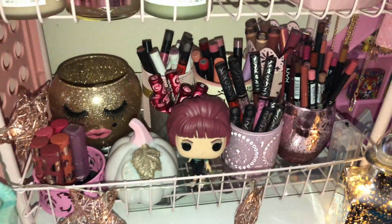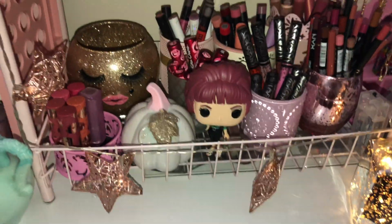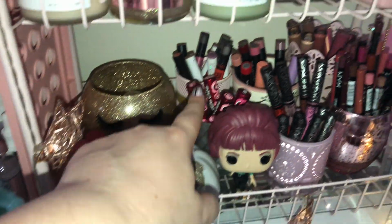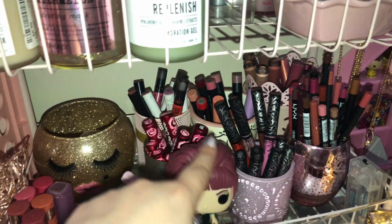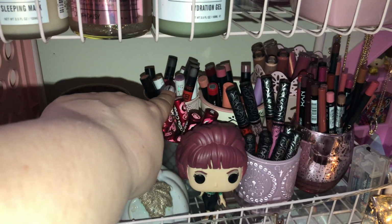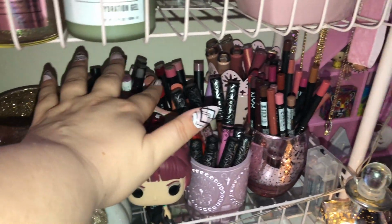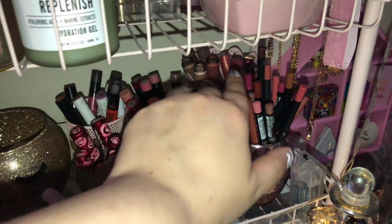And then on the bottom is a lot more lip products. So I've got some more of the Cherry Moira lip balms. I've got some Lime Crime, some Kat Von D. There's some Maybelline and ColourPop lippy sticks back here. These are some e.l.f. pencils, lip liners, and then back here is all of my ColourPop.